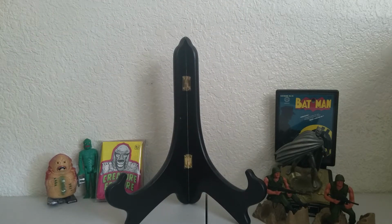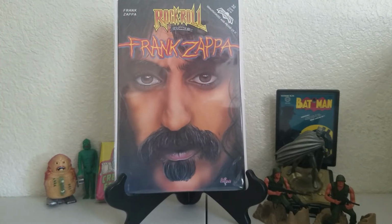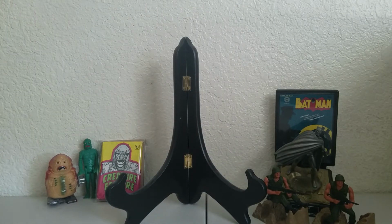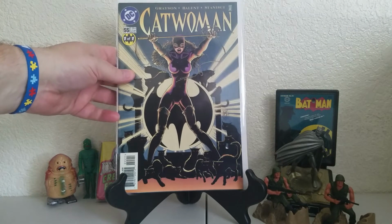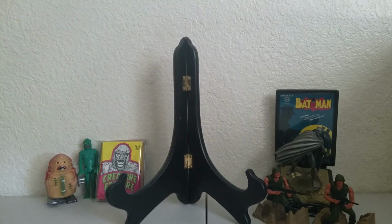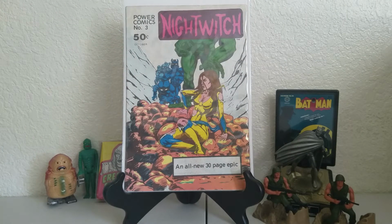I'm into metal and rock, so whenever I see these, I pick them up. Frank Zappa. This Catwoman cover, it's a one-shot, and I just thought it was cool. Catwoman. This was Night Witch number 3. Not the best of condition, but I think it goes for around $5 or $6 in the condition it's in.